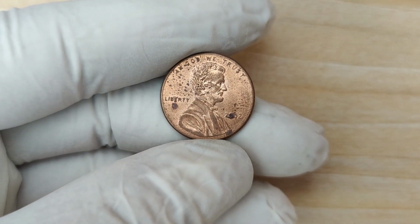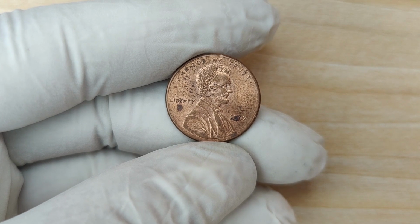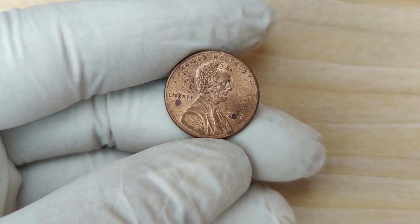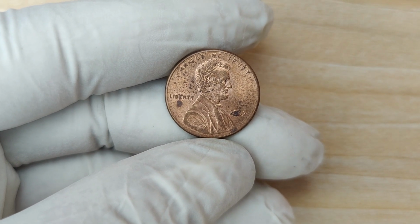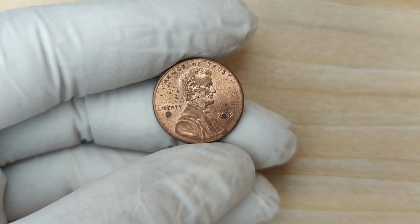Stick around, because we're about to break down everything you need to know about the value of the 2002 Lincoln penny, what errors and conditions can increase its worth, and what the market value is today for some of the rarest and most expensive pennies out there.